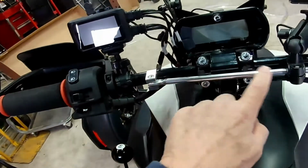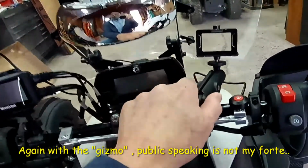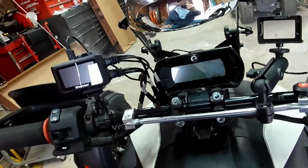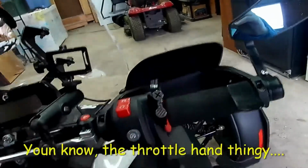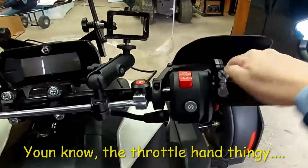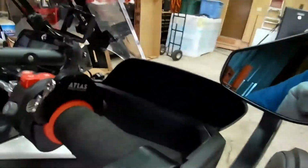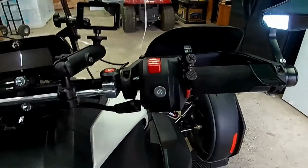Then I added this little gizmo here, just an accessory bar, mounted up my one camera on it. Here's my front and rear camera here, controller for the front and rear camera. Got the throttle hand rest. Makes it easy to just, instead of gripping the throttle, rest your hand on it. Helps it go. And then I installed this Atlas throttle lock. And you know, I really debated on that.